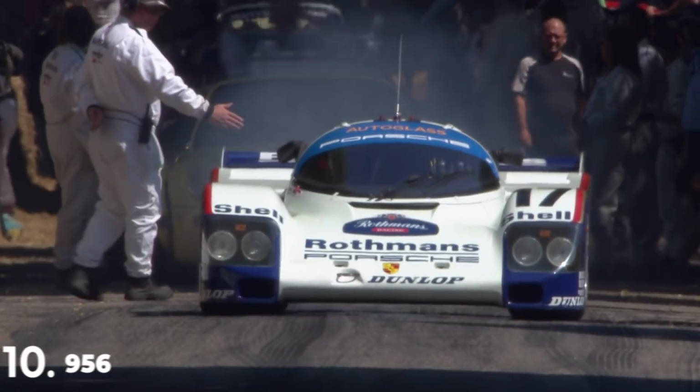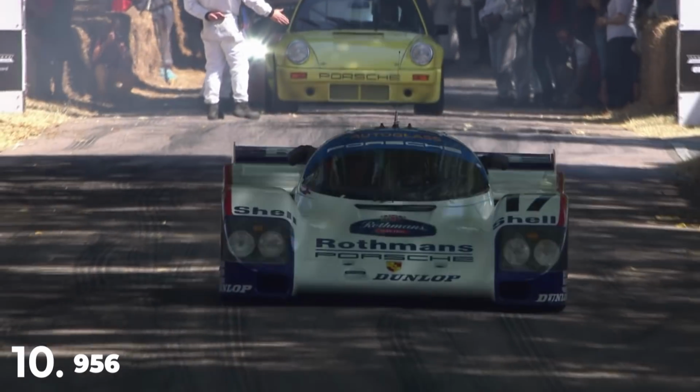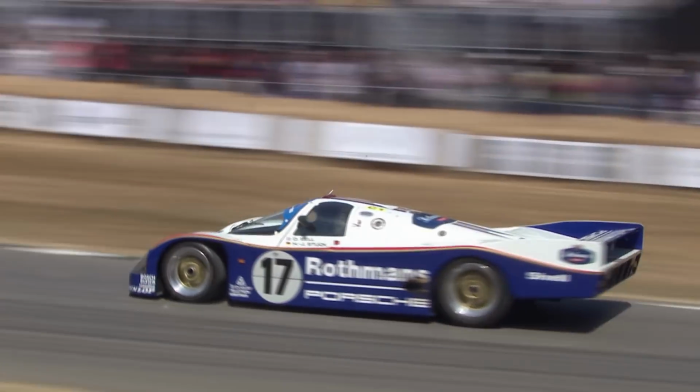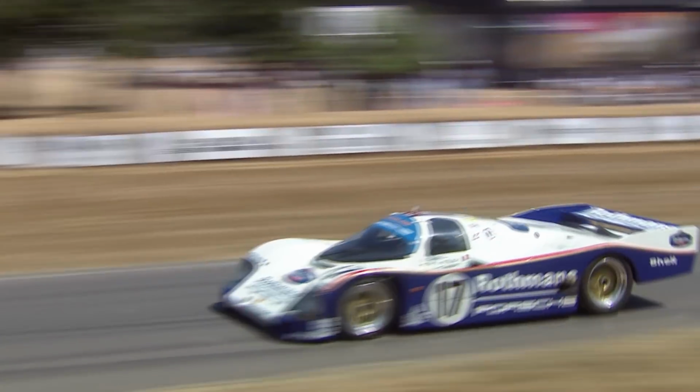You can actually see shades of the 911 in it. And here is, again, one of the most evocative liveries ever seen on a racing car, so much so that Porsche replicated it on one of this year's GTE cars. Which is here as well.